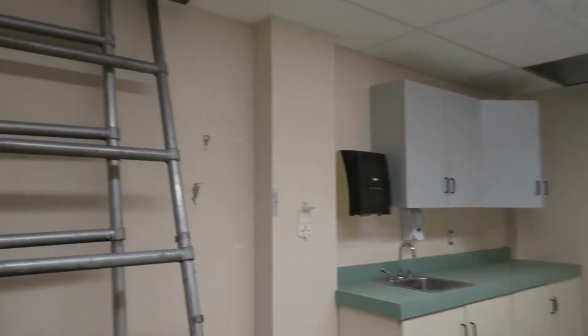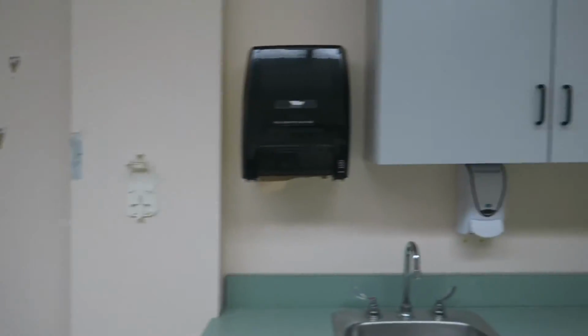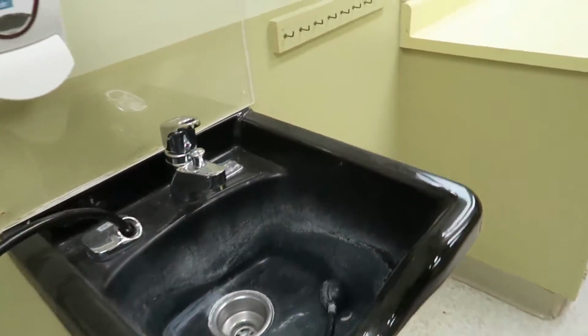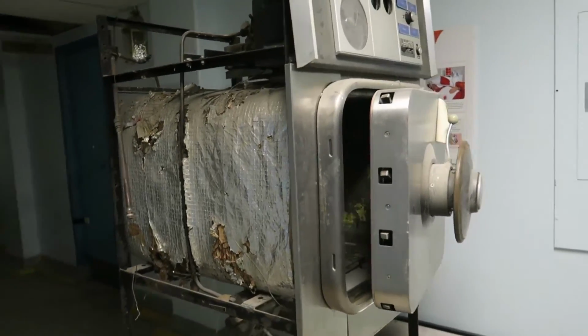Whoa. Oh yeah, look at the lights. This is an old treatment room. So this is a room that a patient would go into. I think this was part of the seniors rehab. This is crazy. Yeah, look at that. This is haircuts. It's pretty cool. Did haircuts in here. That makes sense. Wow. What the heck is this?